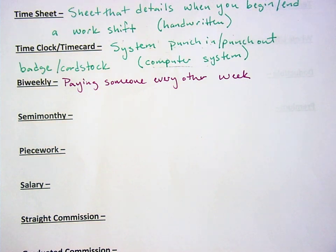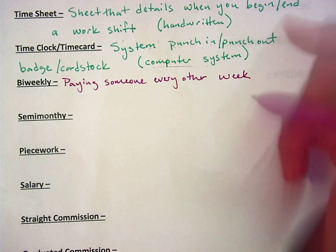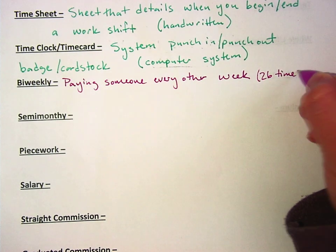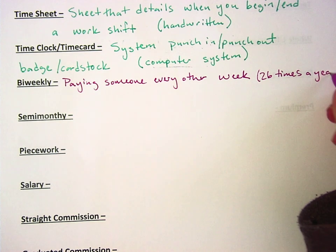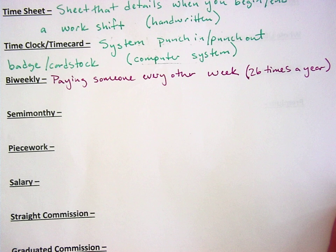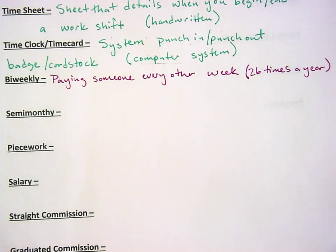Can you tell me, how many times would you get paid a year then? I mean, I'm also paid bi-weekly, so if you have 52... It would be 26. Yes, this is 26 times a year. I didn't put monthly or weekly or anything like that on here because I feel like we're pretty good on those, but biweekly and semi-monthly is an easy thing to confuse.